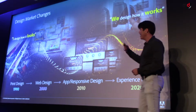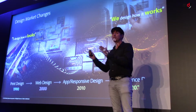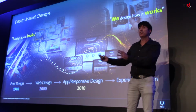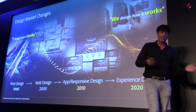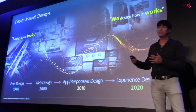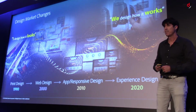And so again, back in 1990 when we started with print design, oftentimes you're working with somebody who was creating something that was static, that was print. It was a designer working by himself and then sharing it with a team. Even when you went into web design in the 2000s, for the most part, you probably had someone working in Photoshop or Illustrator creating mock-ups and then passing them off to a developer who would actually create something, and then you put it out there in front of a customer.